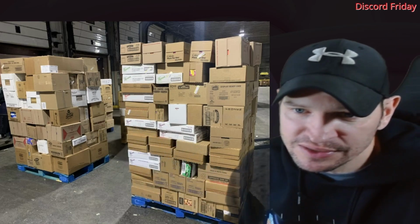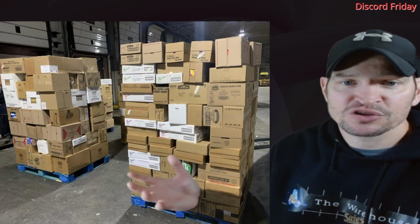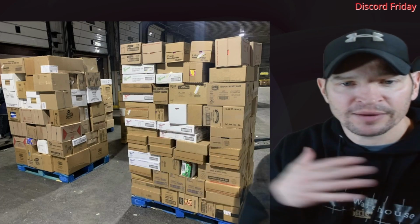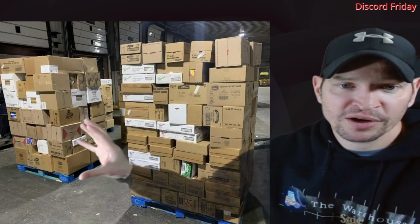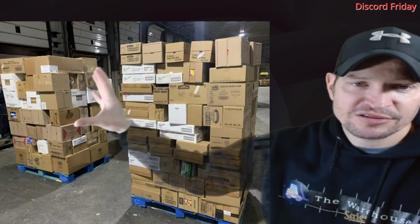Now, I'm guessing this is like freezer stuff. We got cases on their sides. I'm not 100% sure. I try to keep cases upright. I'm not in the freezer. I don't know this product, but me personally, I like to keep cases upright. But this is a very nicely built pallet.